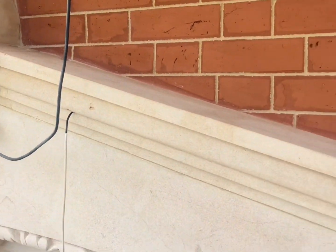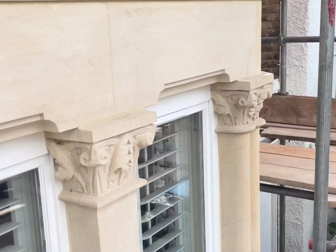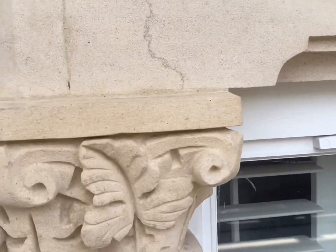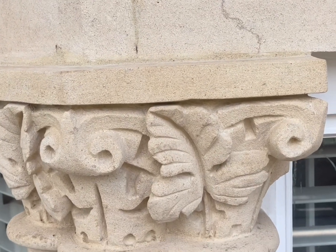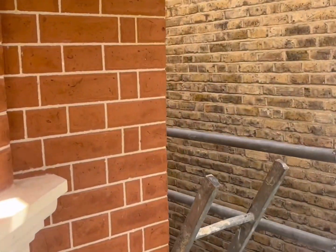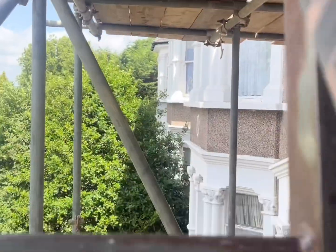The detail on all of the arises and all of the cornice work is incredible. As you can see, the penny roll pointing finishes it all off, looks amazing. All the stone pointing's been done, but if you just look at all of the detail in the carving, in all of the stonework, it's come out fantastic once again. So this is another project we've done on the estate now, back to natural stone.